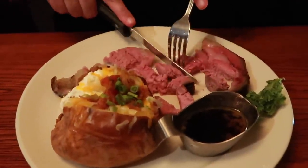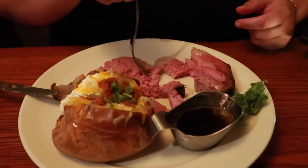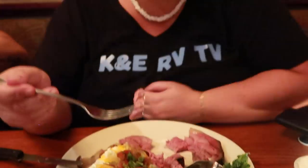This prime rib cuts like butter. It looks like the right temperature. I don't eat prime rib; I eat it in chili. I usually get medium rare, medium. All right, let's see. Taste test. On point. That's good.